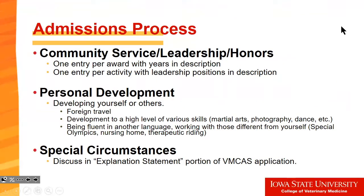Okay, and the community service, leadership, honors, personal development, this is all something that has become more and more important. Again, the same thing, one entry per award. So if you're on the dean's list for all eight semesters you were in school, don't make eight entries. Just say dean's list, list the dates, and say I was on the dean's list for this many semesters.